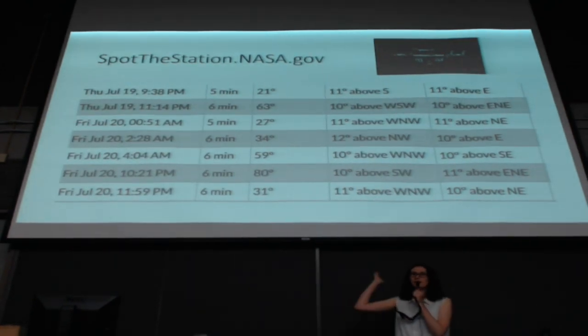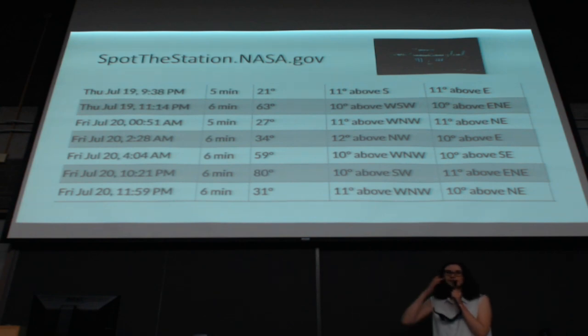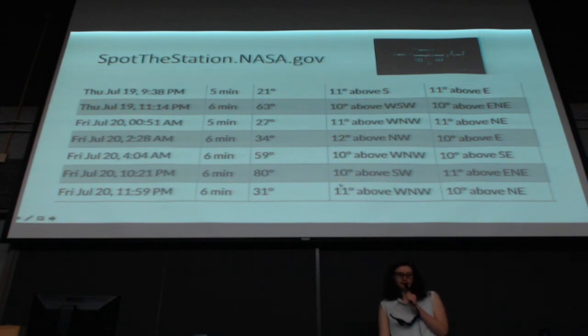So here is how you can see the International Space Station yourself, and wave hello to all the astronauts up there. You can go to spotthestation.nasa.gov and put in the place you live, and it will show you when exactly it's coming by. So tonight it's coming by at 9:38. Maybe keep an eye out, ask someone if they can point you in the right direction.